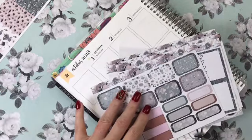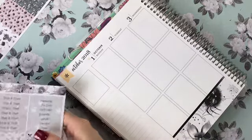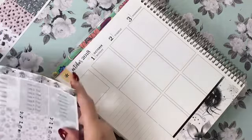It's out of the way since it's not gonna let me use it. Let's get the day covers down. And I know I had them because I showed them to you. There we go.